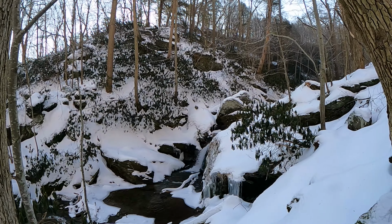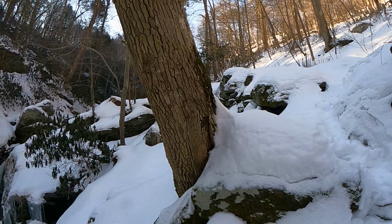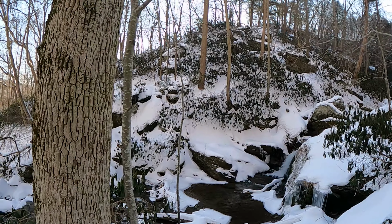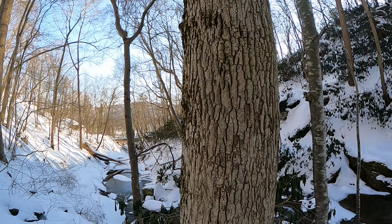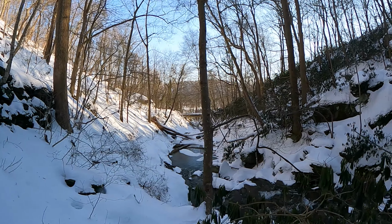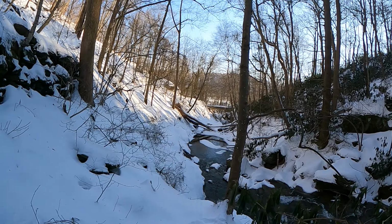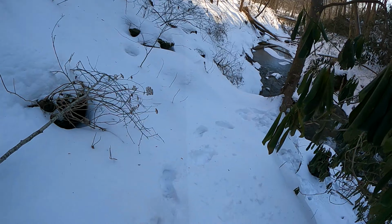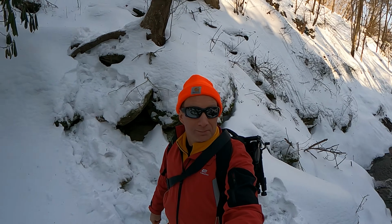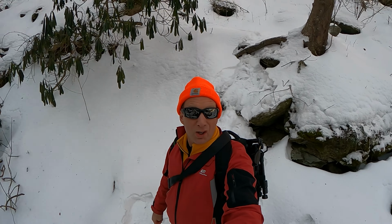Actually much easier of a climb than I thought. The snow reduces the need to have good stepping because you just step in the snow and it's a hole. And I'm not the whole way down yet. Winter Wonderland.